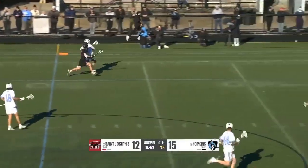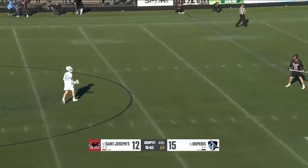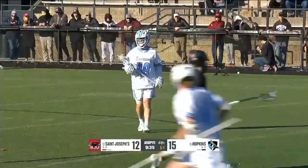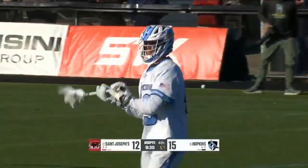Raposo running it out of the defensive end. That's Colin Reich harassing number 20 in white. Gets it to Ryan Evans. Great clear by Raposo. Blue Jays will be patient here now, up 3, 9 to go. But you've got to keep the pedal to the metal nowadays with the shot clock, okay?